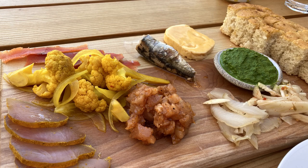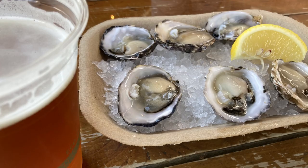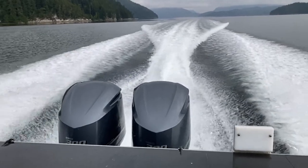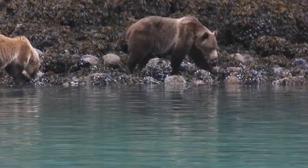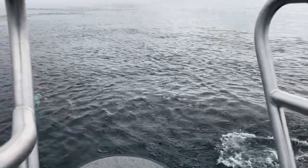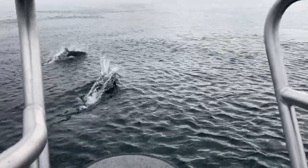Food is great too, but the local wildlife deserves special attention. You can see a wide range of animals, including bears, whales, orcas, porpoises, as you see here, deer and so on.